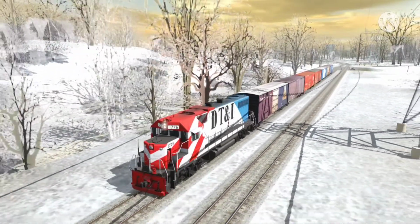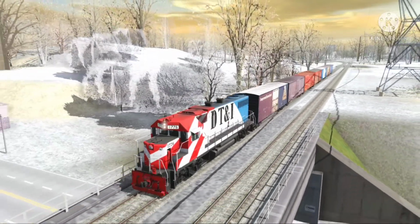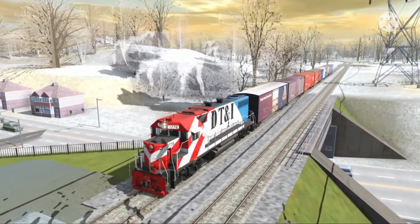Oh, that's so cool! It even read the track that I was on. But yeah, I'ma go ahead and drop off these boxcars near the Detroit area and roll over the other detector that's on the other track.